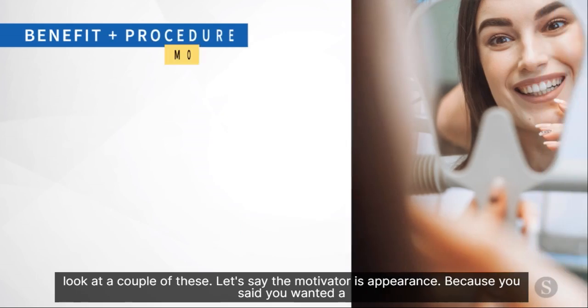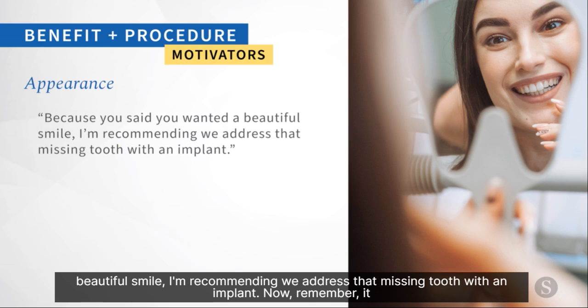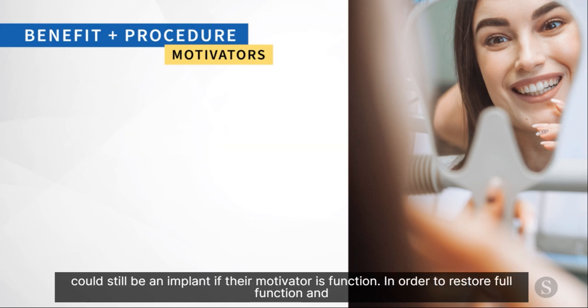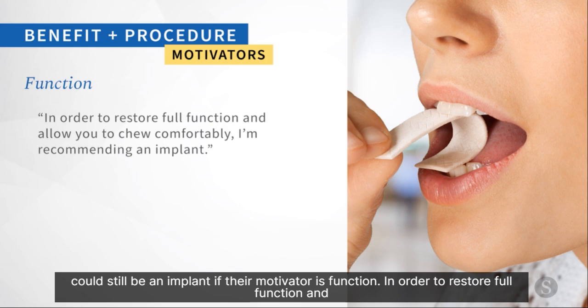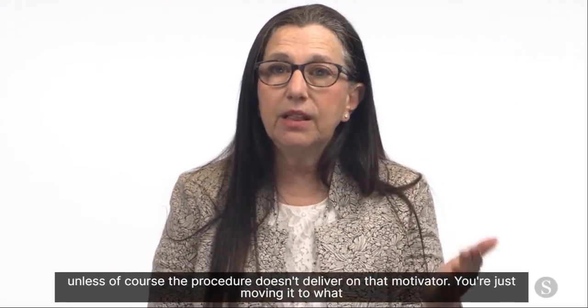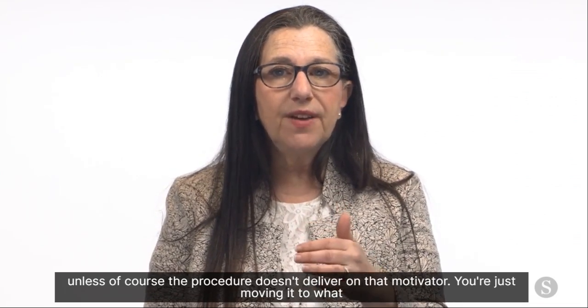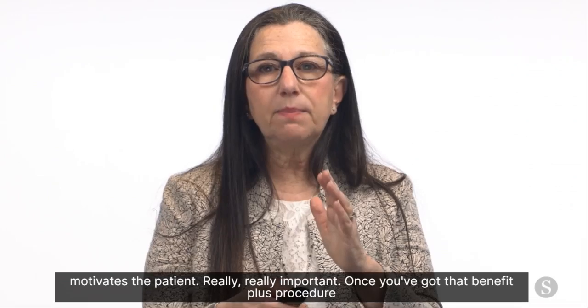So let's look at a couple of these. Let's say the motivator is appearance. Because you said you wanted a beautiful smile, I'm recommending we address that missing tooth with an implant. Now, remember, it could still be an implant if their motivator is function. In order to restore full function and allow you to chew comfortably, I'm recommending an implant. So you're not lying to the patient, unless, of course, the procedure doesn't deliver on that motivator. You're just moving it to what motivates the patient.